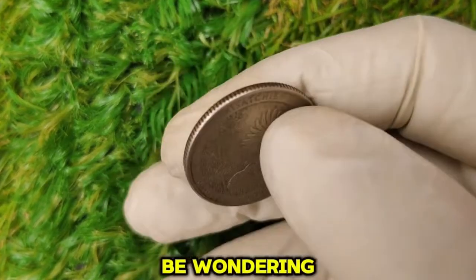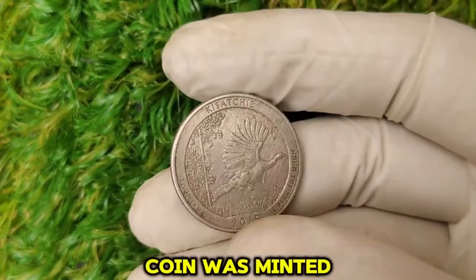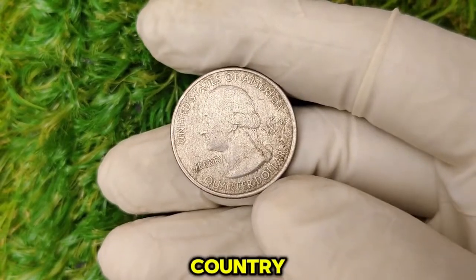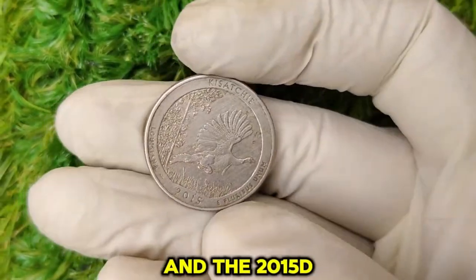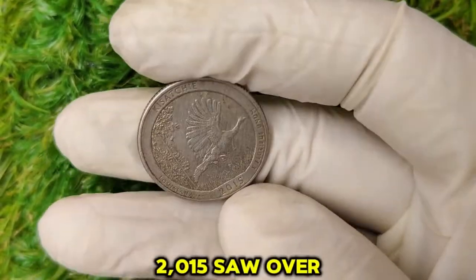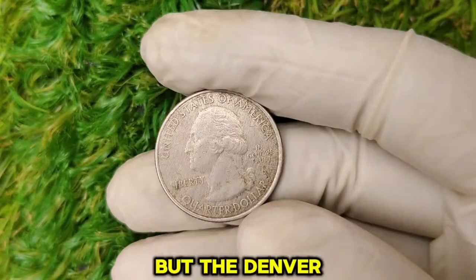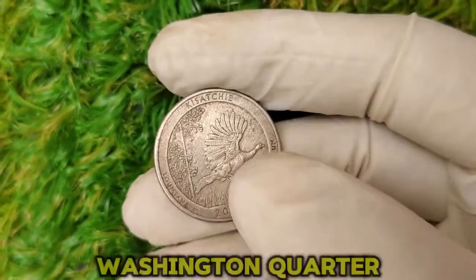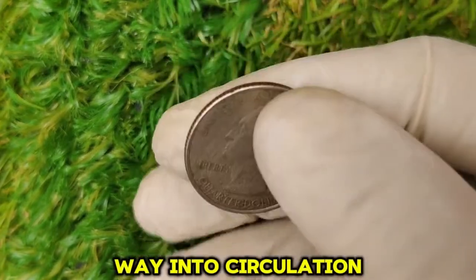Now you might be wondering, what does that D mint mark mean? Well, the D indicates that this coin was minted at the Denver Mint. The Denver Mint is one of the most famous mints in the country, known for producing billions of coins every year, and the 2015 Washington quarter is no exception. In total, 2015 saw over 400 million quarters minted across all the mints, but the Denver Mint produced the largest share. So, when you find a 2015 Washington quarter, you know it comes from a massive batch of coins that's made its way into circulation.